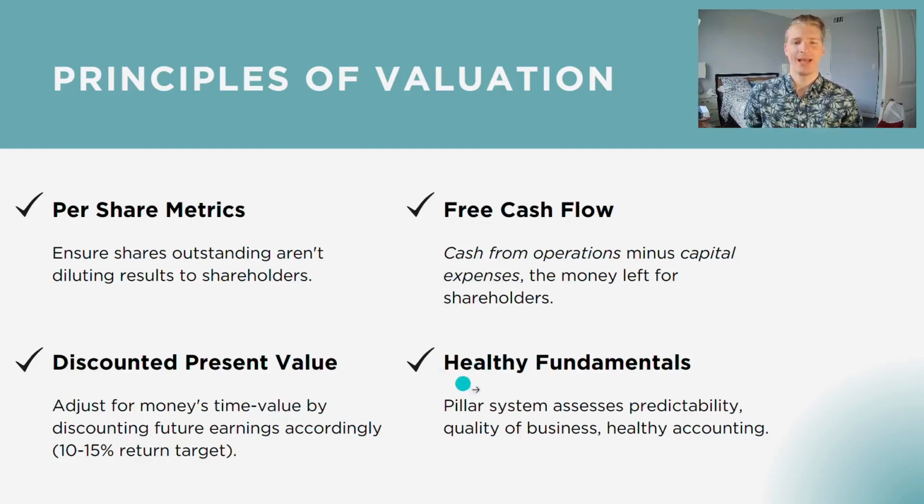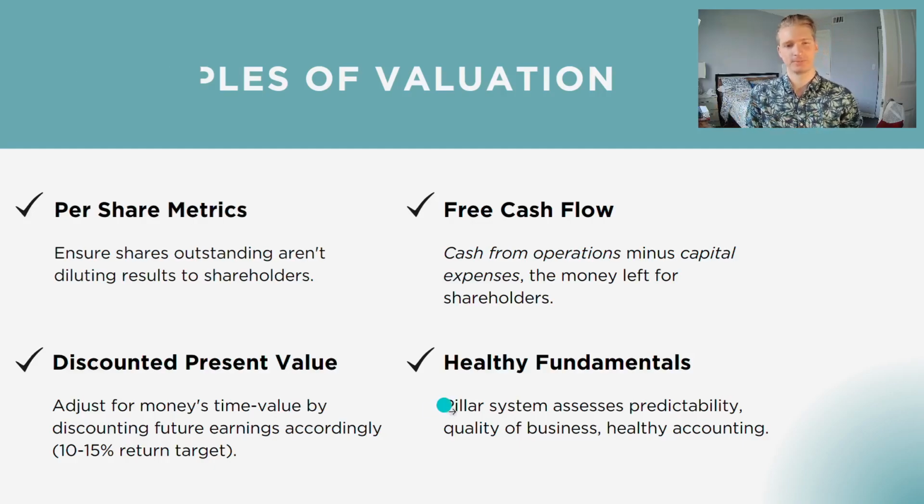Lastly, we want to look at healthy fundamentals. So we have a pillar system that assesses the company, how sturdy it's been, how consistent it's been, the predictability of the future income and the future free cash flow, the quality of the business, the balance sheet, healthy accounting, and all of that. If the company checks out on our pillar system, that means it has those healthy fundamentals that allow us to forecast its future free cash flow very well and with reasonable certainty.